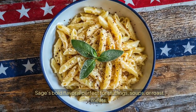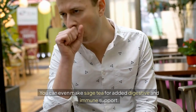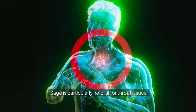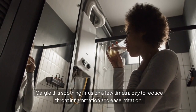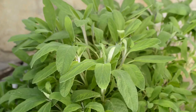Sage's bold flavor is perfect for stuffings, soups, or roast meats. You can even make sage tea for added digestive and immune support. Sage is particularly helpful for throat issues. You can make a sage gargle by steeping fresh sage leaves in boiling water, then letting it cool down. Gargle this soothing infusion a few times a day to reduce throat inflammation and to ease irritation.